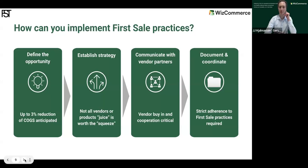So again, if you're a Fortune 500 company, one of the ones that we all know and love, there is more scrutiny on them than the Gersons of the world, but you still have to do it straight up. And if the auditors ever come knocking, you're gonna have to defend yourself.